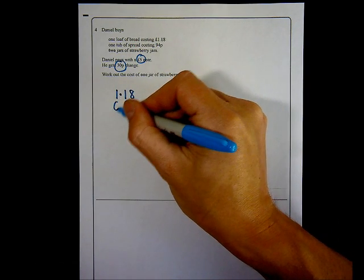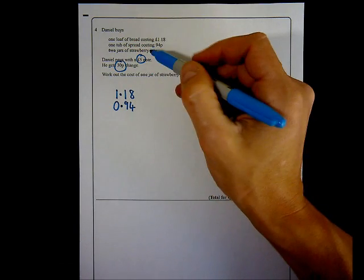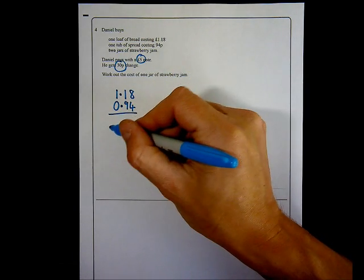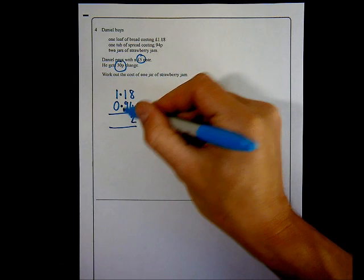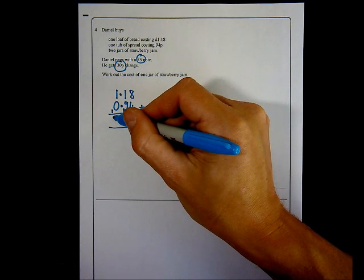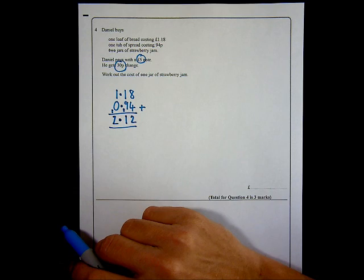94p, which I'm going to write as 0.94 and line up the decimal points, and 2 jars of strawberry jam. I don't know how much the strawberry jam is, so I can't work that out now, so I'm just going to add these two up. And I'm going to get 8 add 4 is 12, 1 add 9 is 10, plus the 1 would make 11, so 1 carry the 10, and then 1 add 1 is 2. So I know so far he spent £2.12.